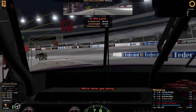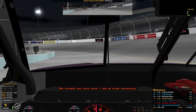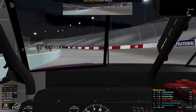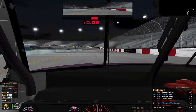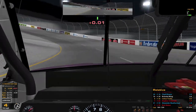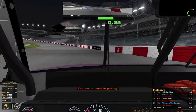We're done. Get going. You only have one set of tires remaining. Wiggins has been disqualified. All right, we'll see how this works out. How did Wiggins get disqualified? That's interesting. Heard that on the radio.